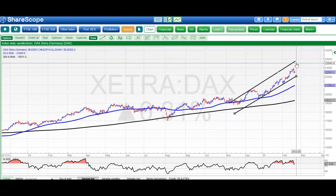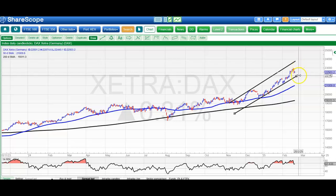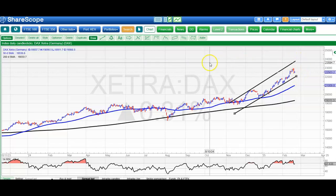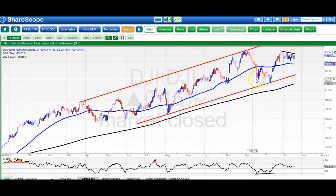If we can get back into a bullish rhythm, then the top of the channel there for next month, 23,700, would be the best case on the upside. But above 22,000, basically looking for 23,700 on the DAX.